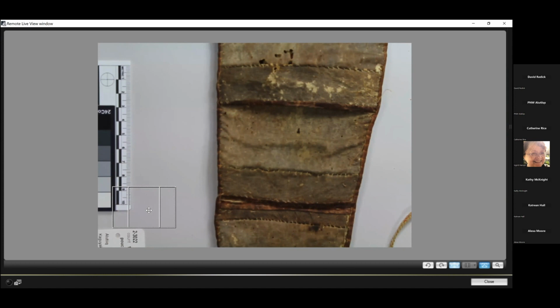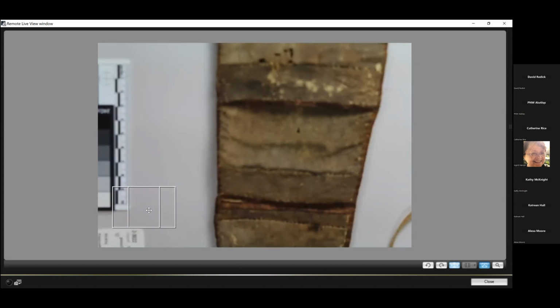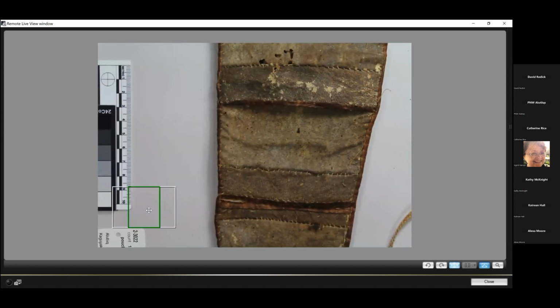Alutiiq. Is that how you say that? April, correct us. But that's where this is from. And it's delightful and it was used. Yeah. Someone really used this.